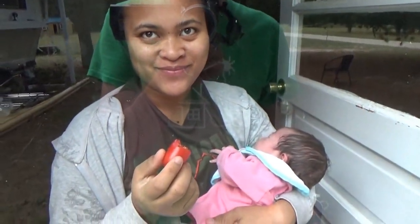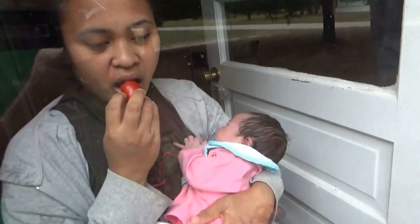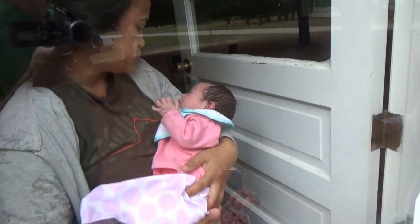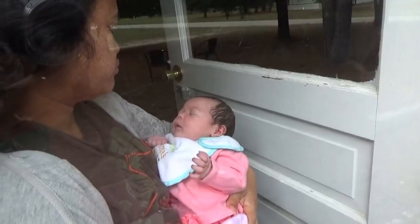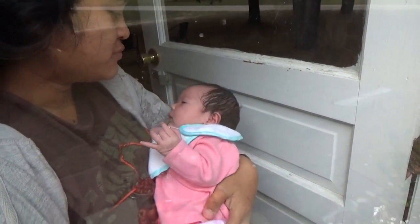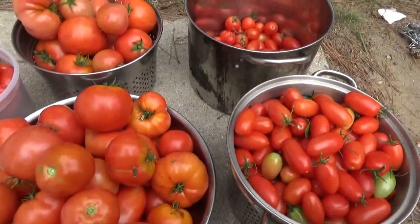Melanie, you like the Romas? Good stuff, huh? There's the little baby. Oh, she's awake. She's barely awake. So anyway, there's our harvest.